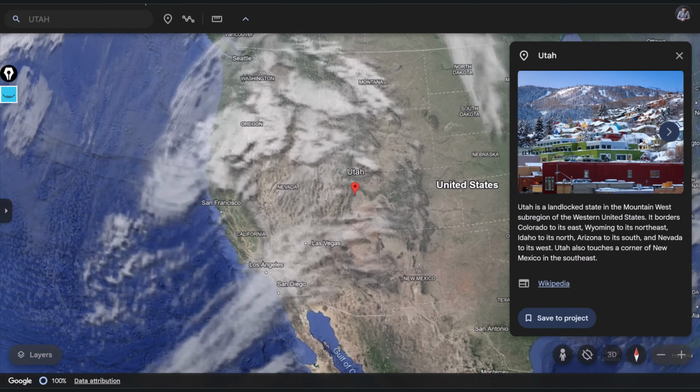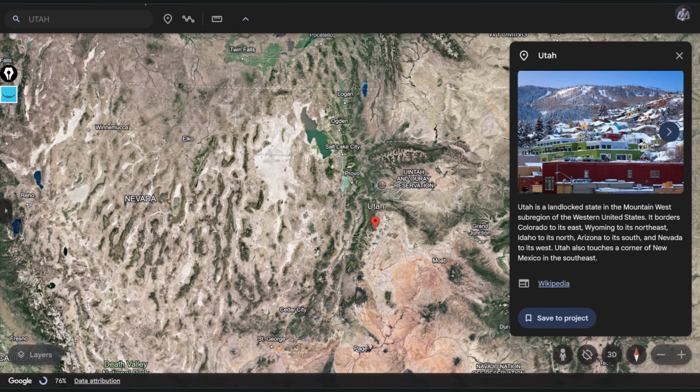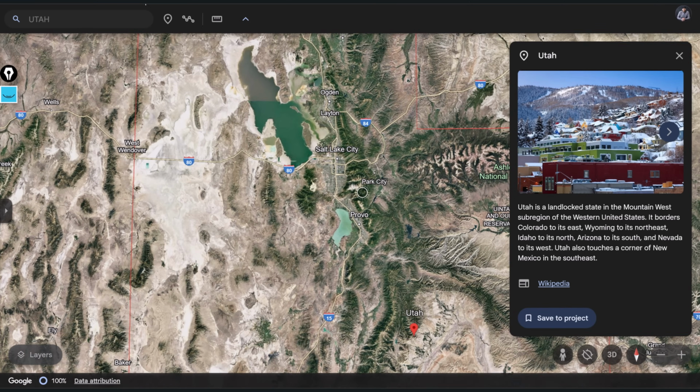Okay, let's zoom right into the state of Utah and just get started, kick this thing off. You can see here, right here in Utah, there's a couple things I want you to know and understand. First and foremost is we have just about 3.5 million people who live in Utah, but most of the population lives right here along this corridor that we call the Wasatch Front.